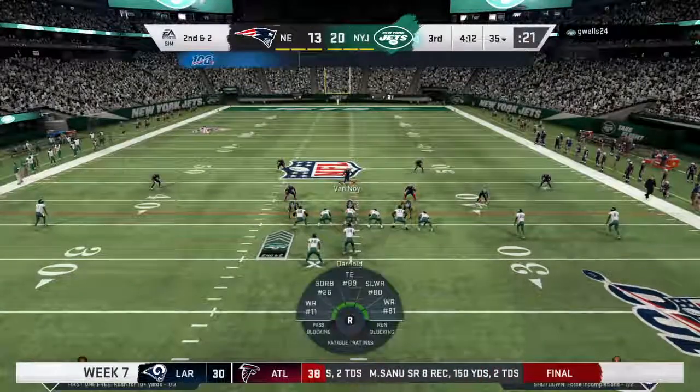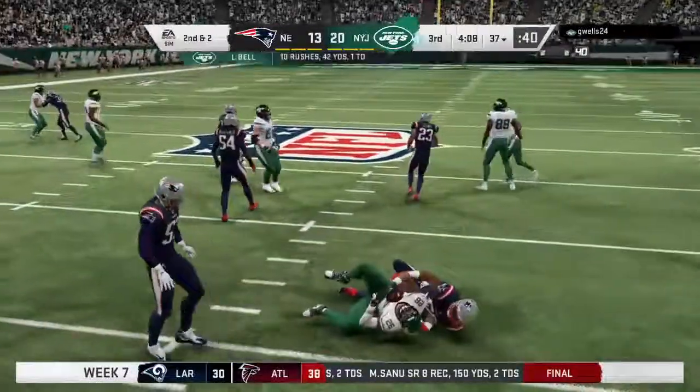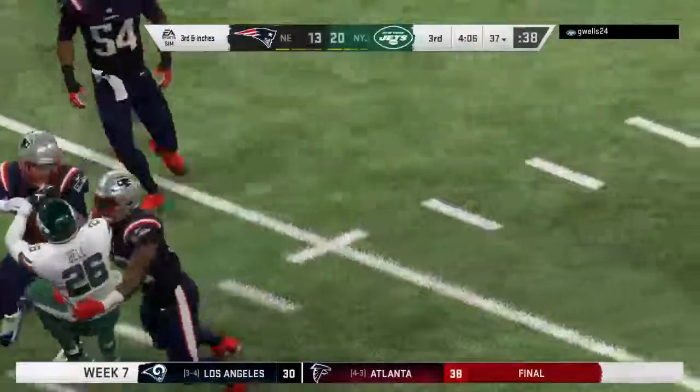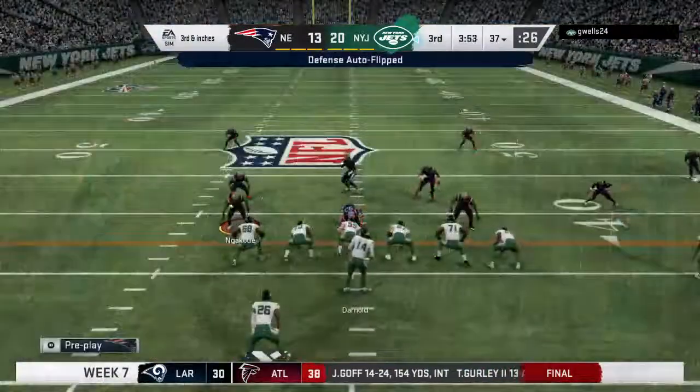Facing a 2nd and 2 after that last catch, good for 8 yards. Bell. The veteran Jamie Collins there on the tackle. They know that old expression, it's not my night. It hasn't been his so far.